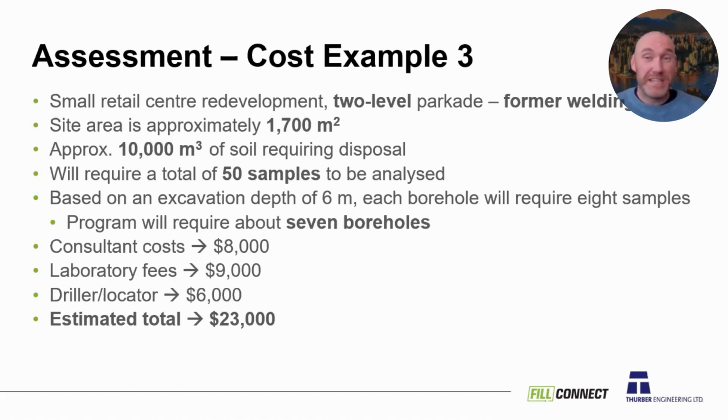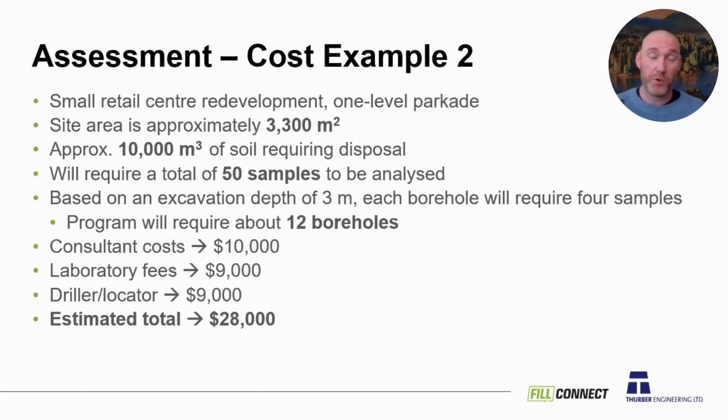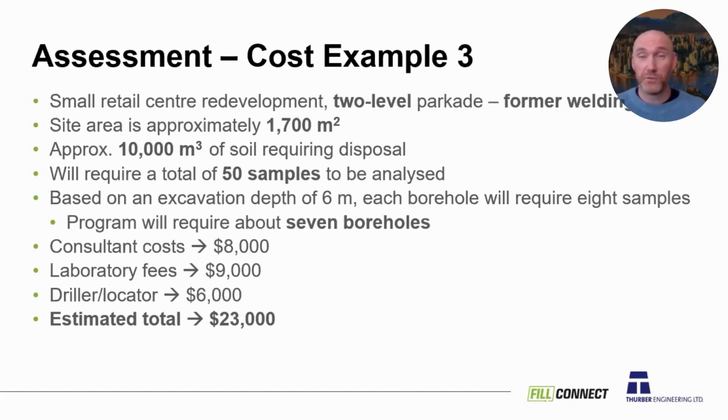And because we can go deeper in each one of those boreholes, we're actually saving some money here. So the previous one, 28,000. This one's come down by almost 20% to 23,000. So I thought that was interesting and didn't really realize it until we started working through these examples.